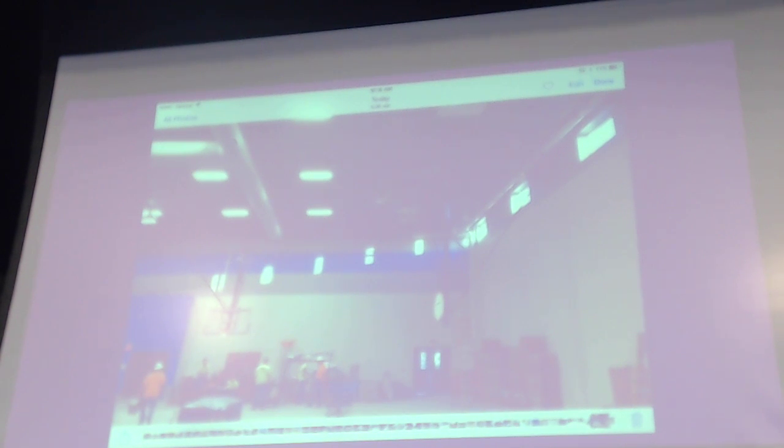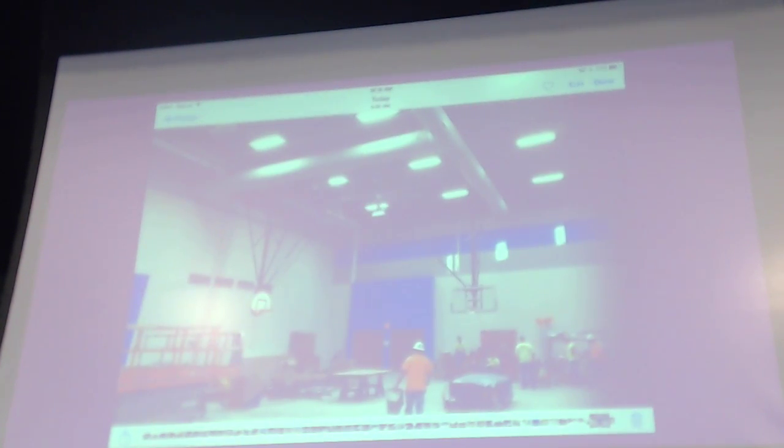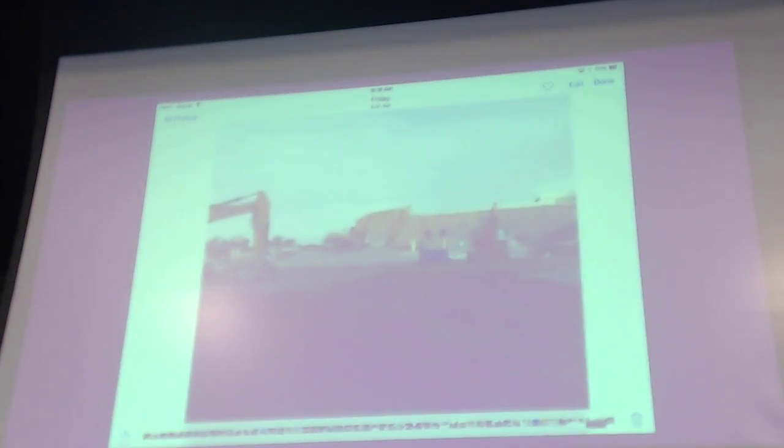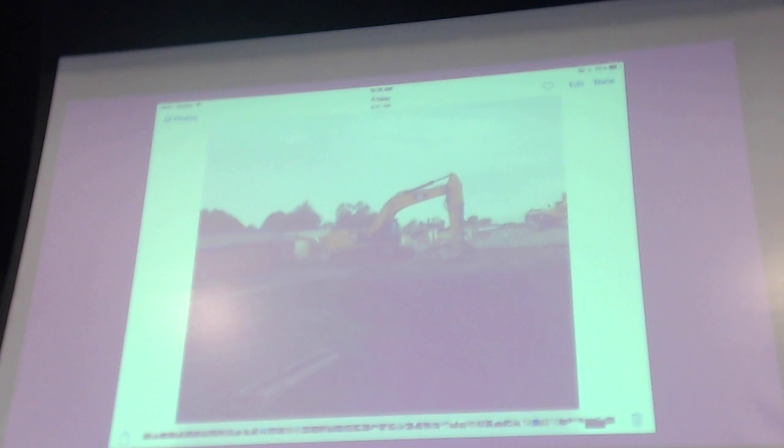This is in the gymnasium also, and I took this this morning because there seemed to be a lot of people just standing with their fingers in their ears. I wanted them to get moving. But now that's a picture in the gym. That's the colors. This is a tear down, if you didn't get to come see the tear down. Bunch of that. And I think hopefully they'll be done with that by the end of the week.